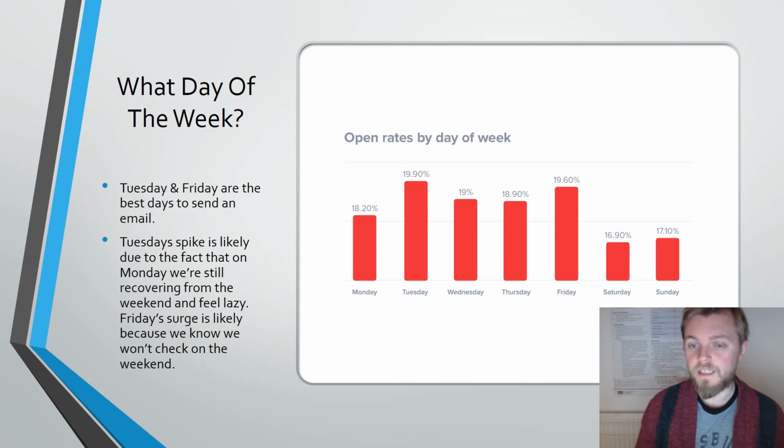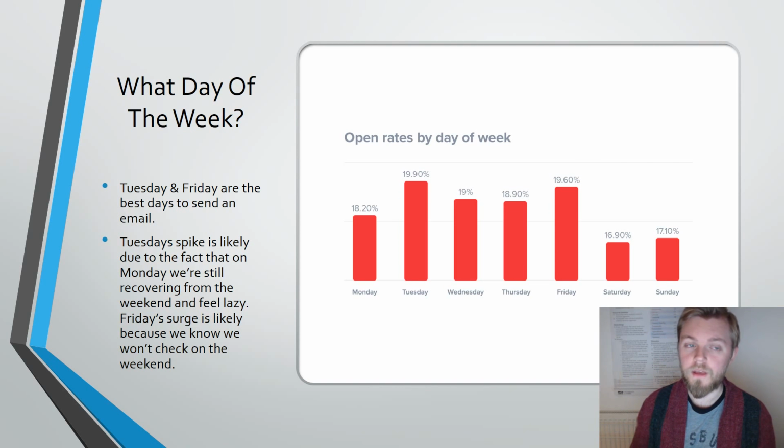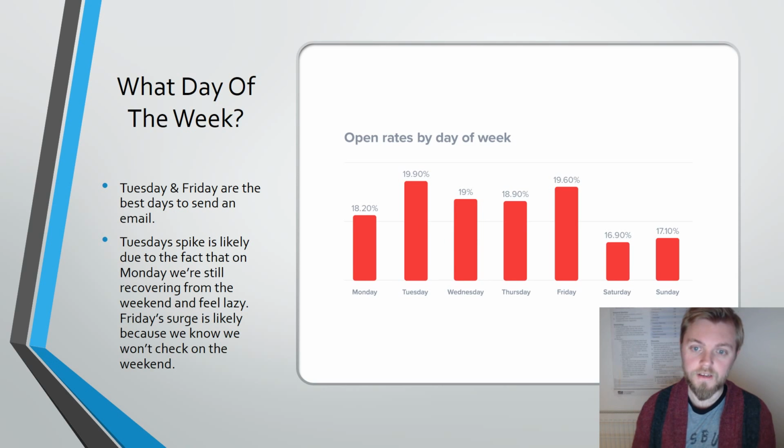And then on Friday we see almost the exact same surge, and that's probably due to the fact that we know on the weekends we're not really going to be checking our emails, because emails are related to business, and the weekend is, for most of us, time away from work. So Friday, I would assume we check, because we know that over the weekend we're going to be a bit more lazy and laid back when it comes to our emails. So if you can, try and structure a sequence where you're sending out emails every Tuesday and every Friday, because based on the data, those are the highest chances of actually getting your email opened.